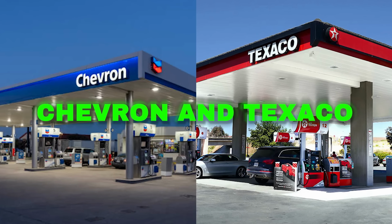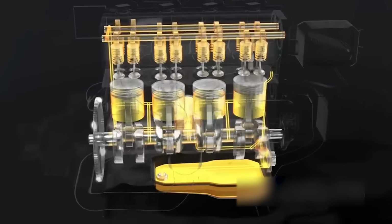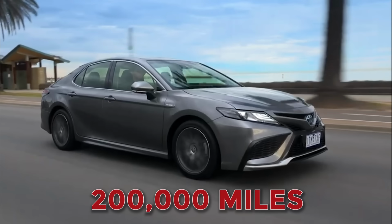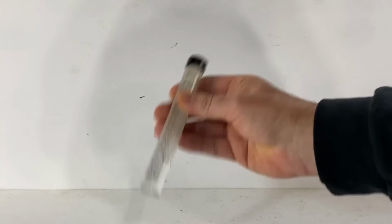Chevron and Texaco. Chevron's Techron additive package is the gold standard for fuel detergents. Independent testing consistently shows Chevron fuel keeps engines cleaner than competitors. I've seen engines with 200,000 miles that used Chevron exclusively. The intake valves looked nearly new. That's the power of quality detergent additives.